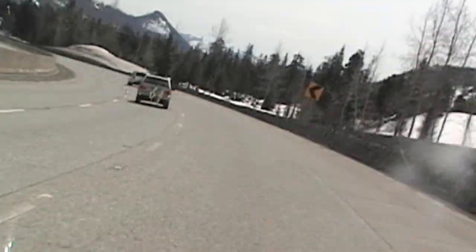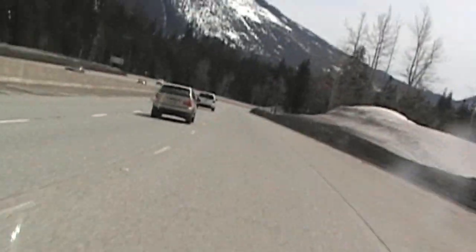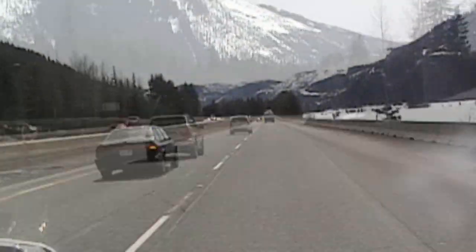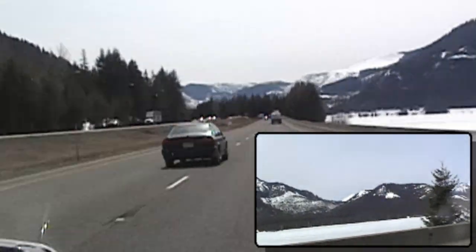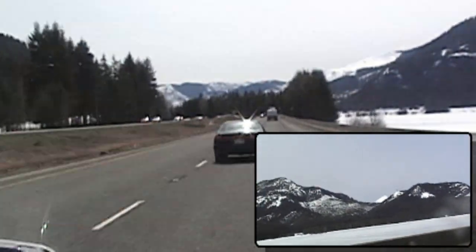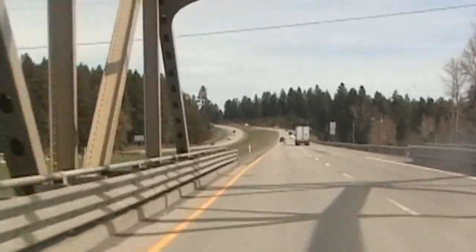You can see the snow is pretty deep up here still. We're just passing the lodge in this area right here, coming up I-90. To our right is Lake Kechelis. It's still frozen over. Nice ride through this area. We'll be heading down the pass now, getting into the eastern part of Washington.